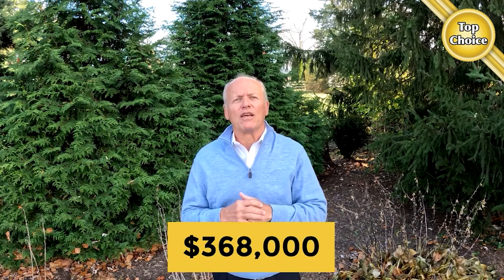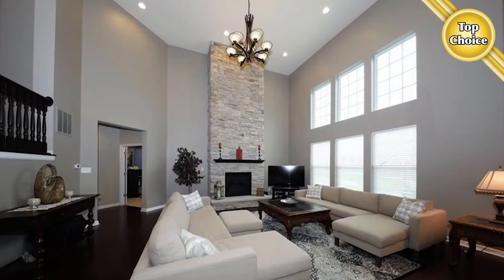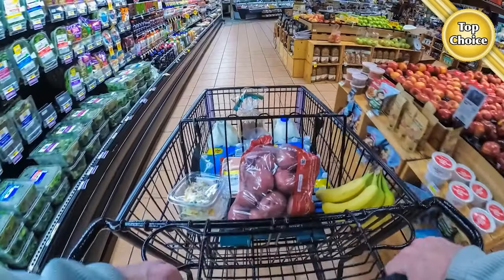The average home is valued at $368,000, and one of the favorite homes I helped clients buy was this classic 4-bedroom beauty set on the back of a cul-de-sac. It had the cleanest inspection report of any property I've ever been involved with. Besides its Geist location and the boost property values get from that fact, being a next-door neighbor to the much larger city of Fishers gives it all kinds of opportunities for food, fun, shopping, and jobs.